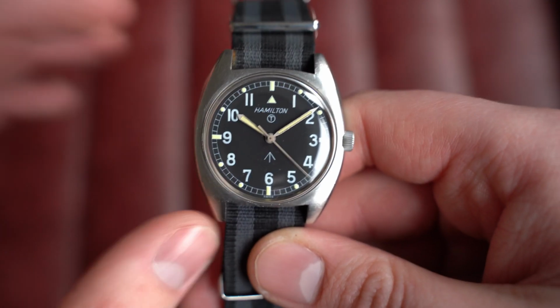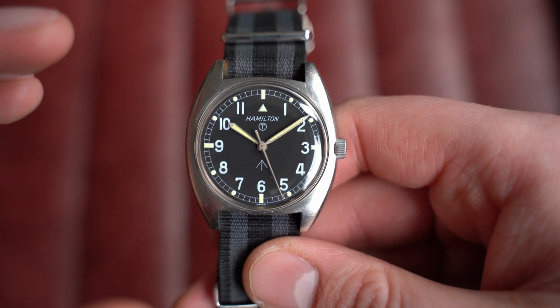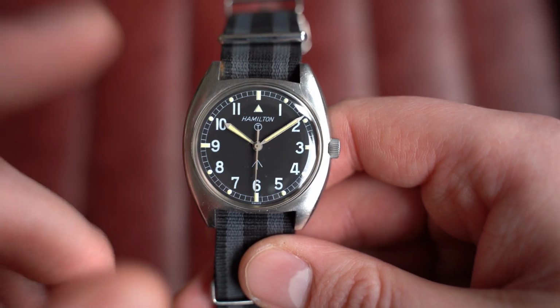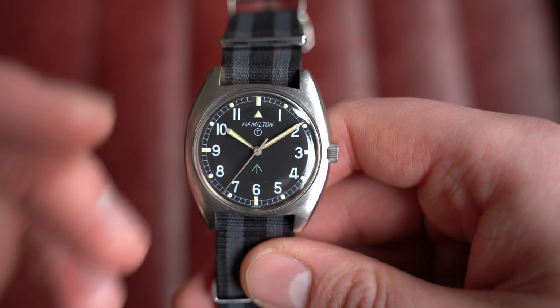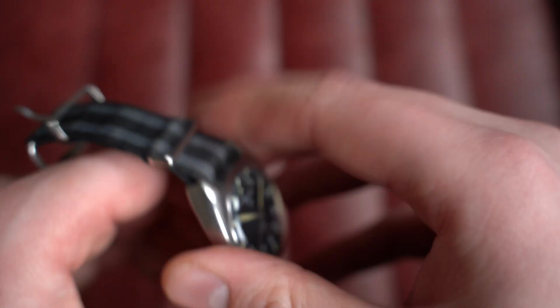I'm always looking for really good examples of these, and they can be quite difficult to find. Often, relumed or whatever it may be, just over time, things happen. These were reissued a lot of times as well, so they were made functional by adding better lume or relooming or whatever it may be. This is a really good example. Case is nice and strong.